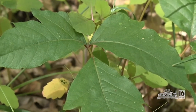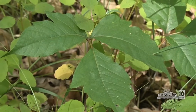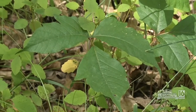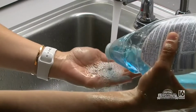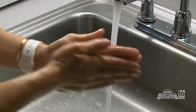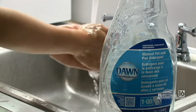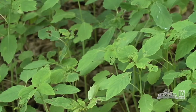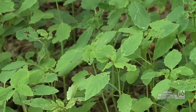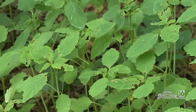So if you get poison ivy, it's irritating, it's itchy as all get out, right? Very itchy, yeah. So what do you do if you get it? Obviously you don't want to start ripping your skin apart. The first thing is to wash. A fairly tough scrub, with soap and water. I use Dawn dish liquid and water. But there is a natural plant that sometimes people can use to help alleviate the itching and the rash.